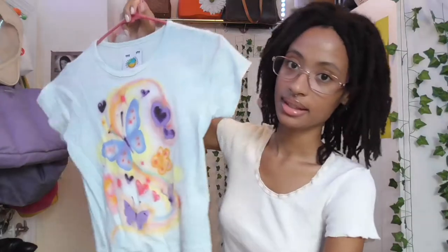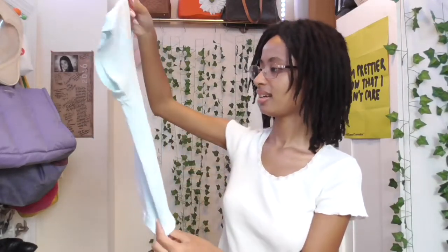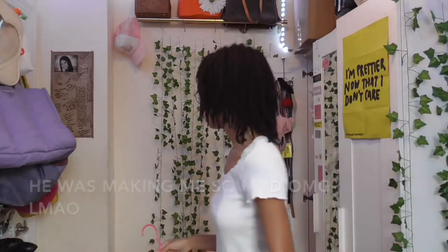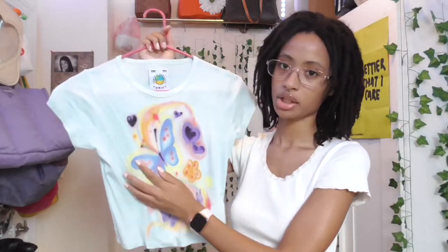Okay. This is a UNIF baby tee. I don't really have much to say, honestly. It has cute airbrushing, but it's not really my style. I don't think it ever was my style. I feel like I was trying to force a certain style on myself. No, this is just not really my style, and it doesn't really fit the way I would like. This one's going to my Depop.